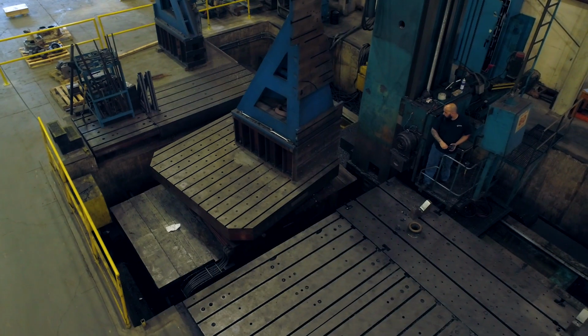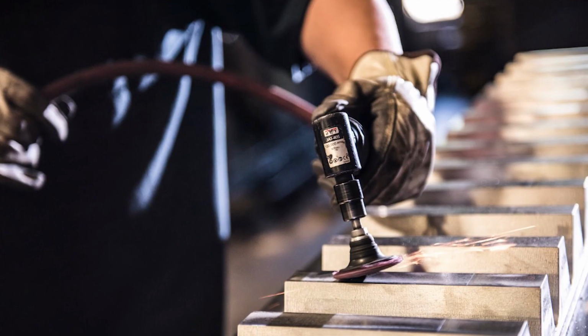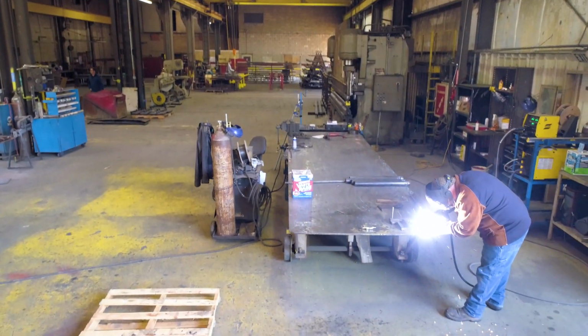You need an expert heavy machining partner? We have you covered. Looking for gear manufacturing? No problem. What about large fabrication projects? You got it.